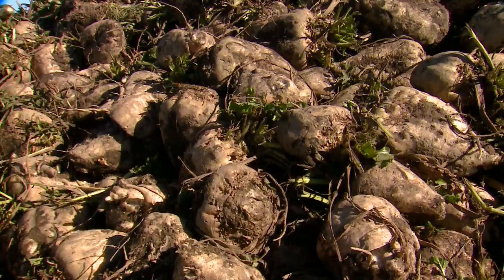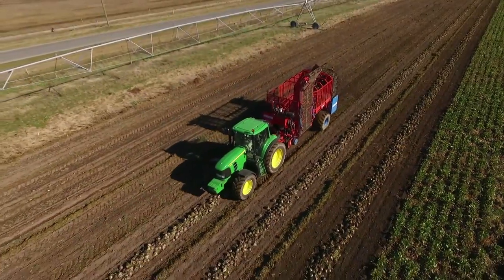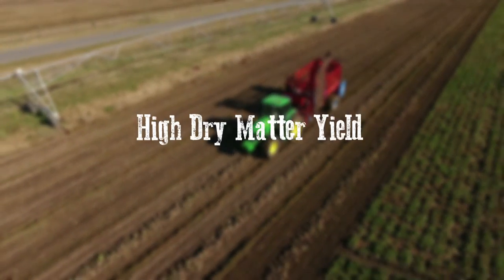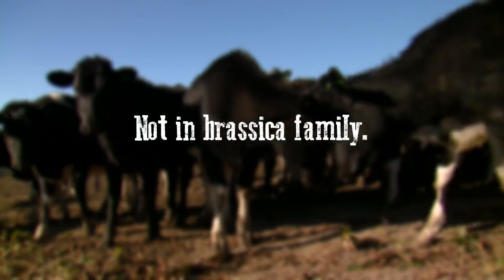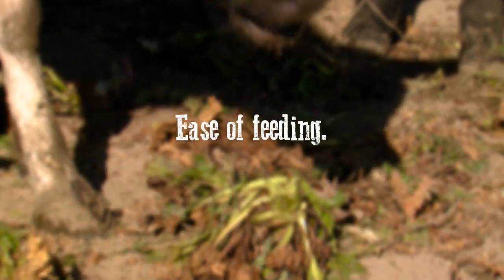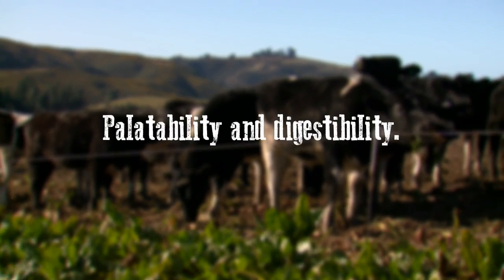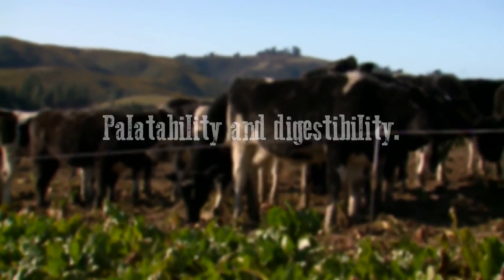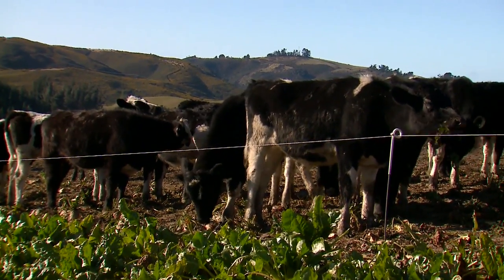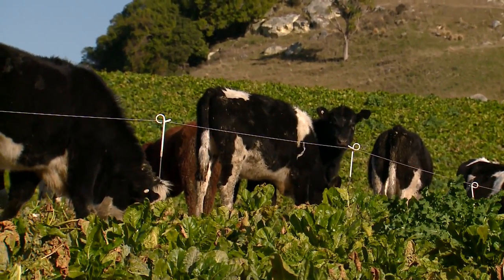Fodder beet is potentially the highest yielding winter forage option available for farmers currently. Some of the advantages of growing fodder beet include high dry matter yield, not being in the brassica family and therefore not susceptible to brassica disease and pest problems, ease of feeding, low nitrogen requirements, and high energy, palatability and digestibility. However, unless care and attention is paid within the first 8 weeks from planting, it can lead to a poor experience for growers.